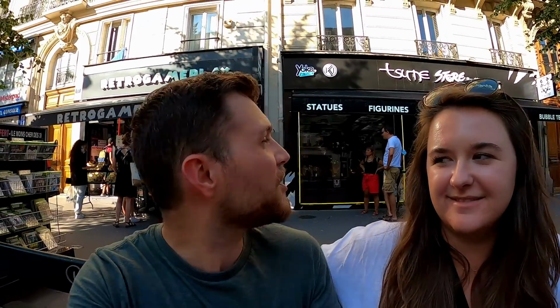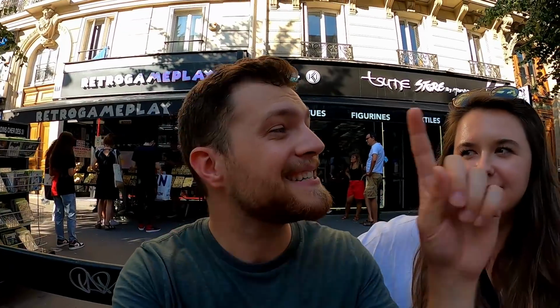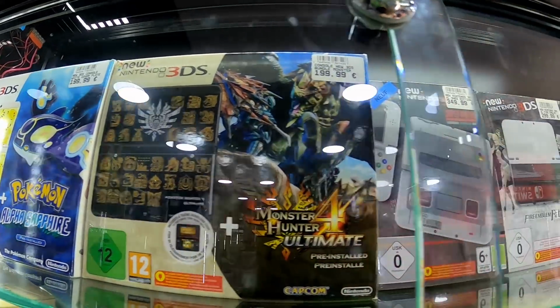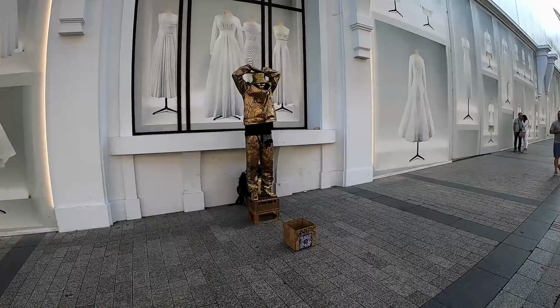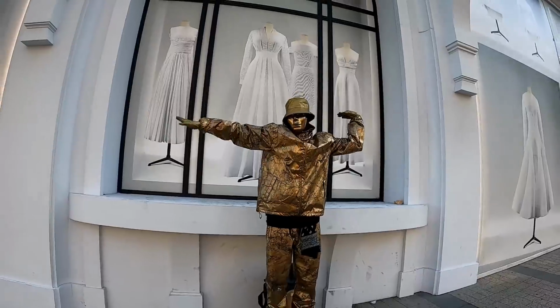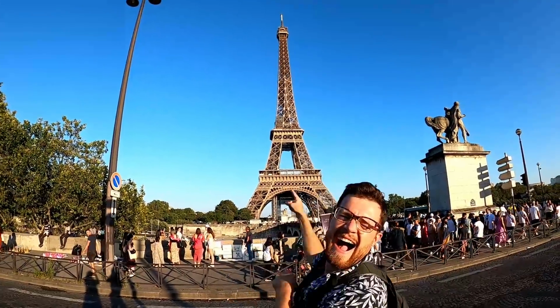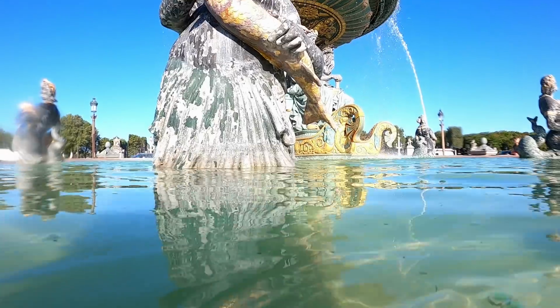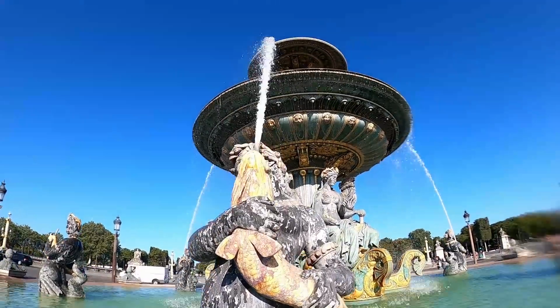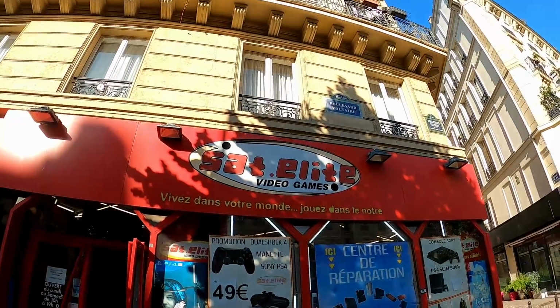Folks, in the first installment, we went to this store, Retro Gameplay, right behind us, and in this one, we're gonna continue up and down this street of the historic video game district of Paris, which I didn't even realize existed before we got here, and do some game hunting. So without further ado, let's get in there. All right, friends, first stop of the day is Sat Elite Video Games.